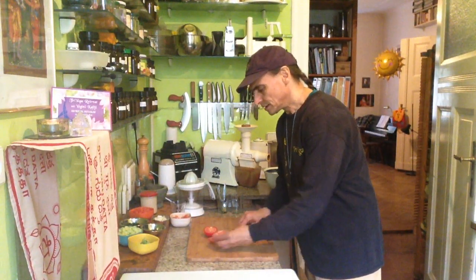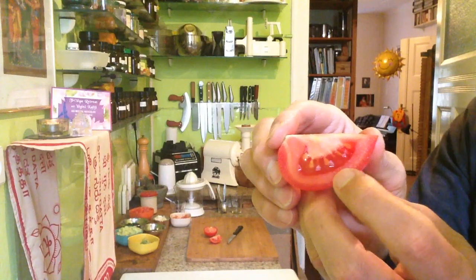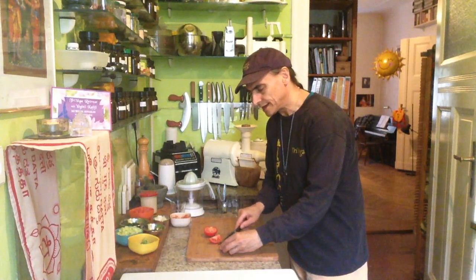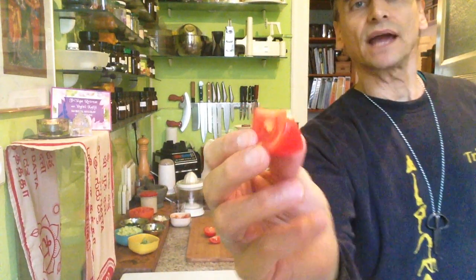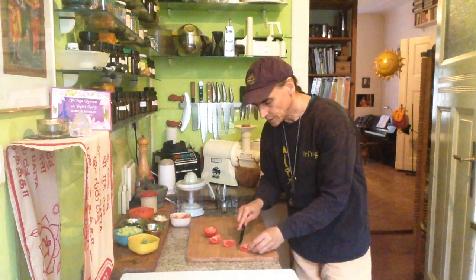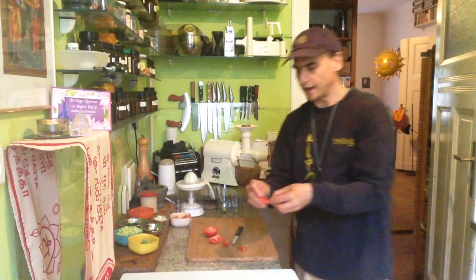Here you see what I'm talking about. This is the liquid with the seeds. I'm going to cut that out because I only need the fleshy part. To do this, I just quarter it, and I quarter it again. So like this. I need these little chips, and then I can cut out the inside very easily, like a melon. See? And this is what I have.